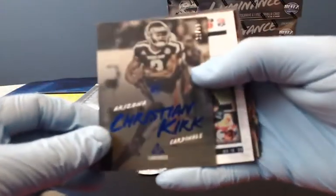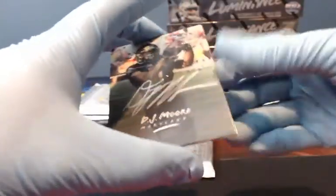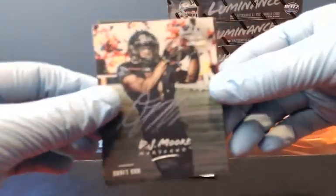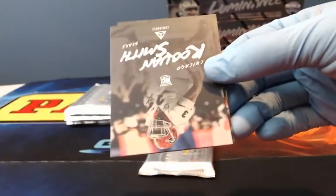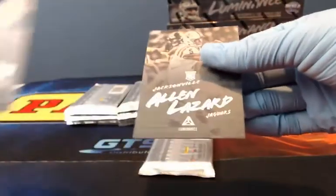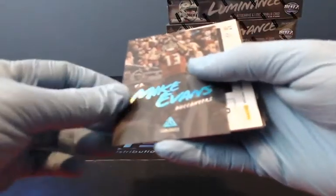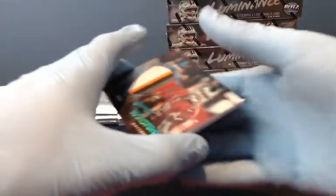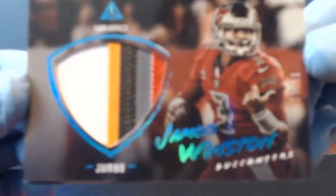Christian Kirk to 99 blue. And draft day auto for DJ Moore. Randy Moss Vintage, Smith, Wheath, and Lazard. It's 25, 4 of 25. We got Mike Evans. And our nice 13 of 25. Nice 5 color patch for Jameis Winston. Famous Jameis.